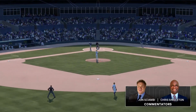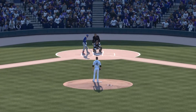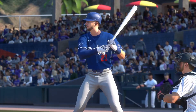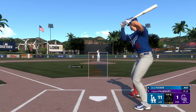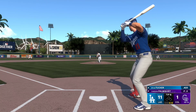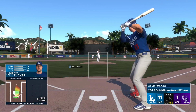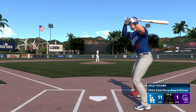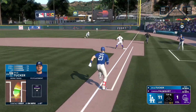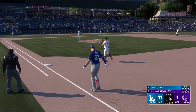And welcome back to the ballpark. Start of the 6th, John Sciambi with Chris Singleton. And leading off, Kyle Tucker. And first offering is fouled off. Ground ball right side. Dives and he can't hang on. He makes the throw, but it's not in time. And they don't get the out.